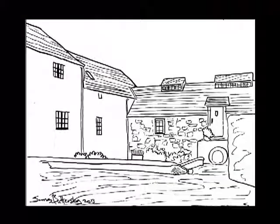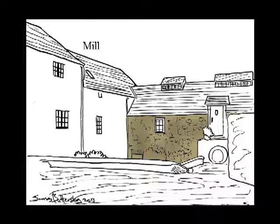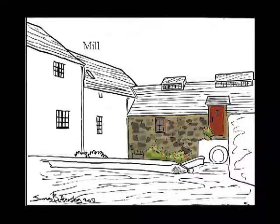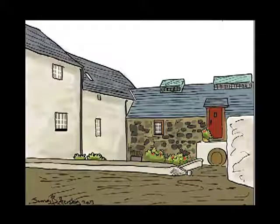Now, I used a bit more vibrant colours as opposed to how they are in real life, because in Northern Ireland, as most people know, the sun is not always very bright in the sky, so sometimes to get a better image, you tend to sort of help it along a bit with brighter colours.